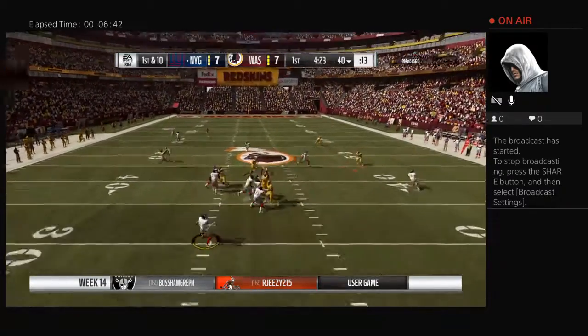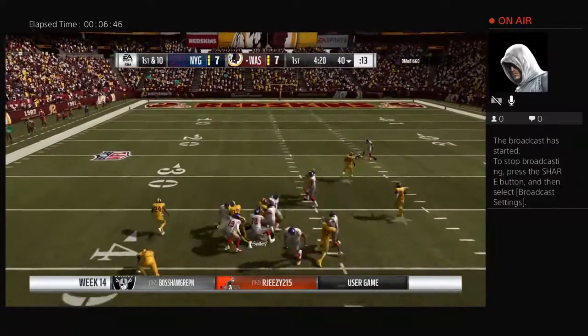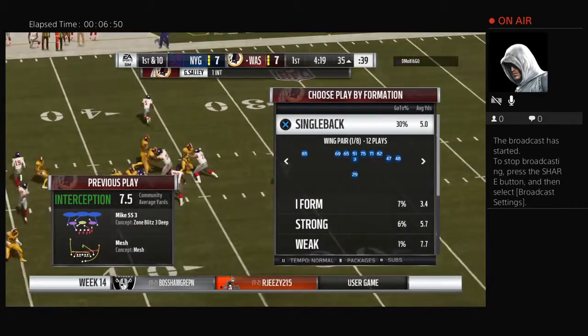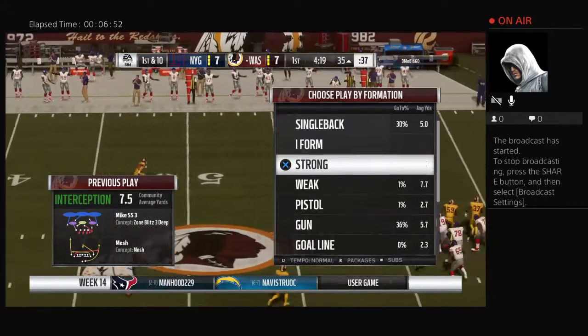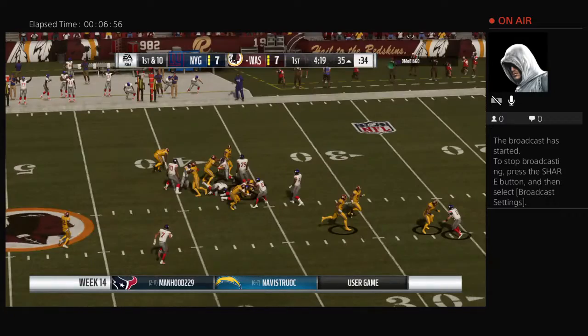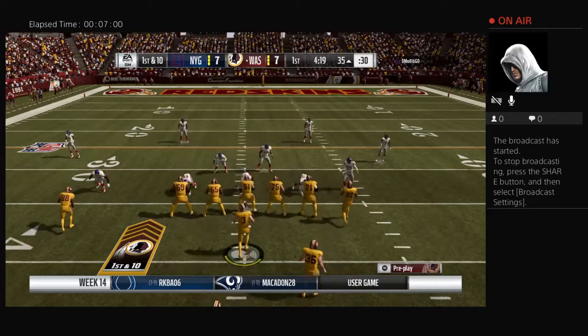Now back to throw. The ball popped in the air and intercepted. Picked off around the 41. And the return here is stopped at the 35-yard line. Unfortunately for him, if last week was any indication, we knew a pick was coming at some point. Last week it was interception after interception, and here we go again.